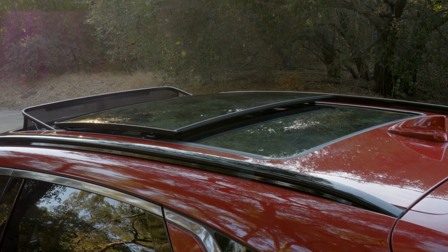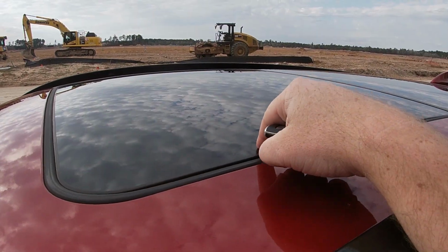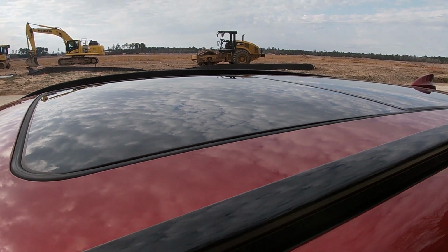Now, what's cool about the GV70 is that although on the 4-cylinder turbo models, which are obviously less expensive, this panoramic roof is an option, if you go for the 3.5 like this one, that becomes standard.